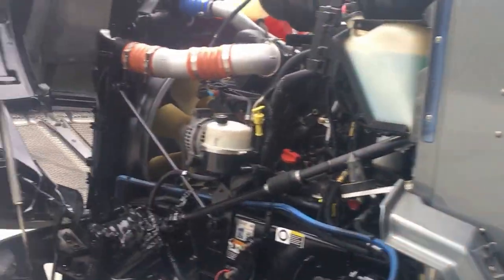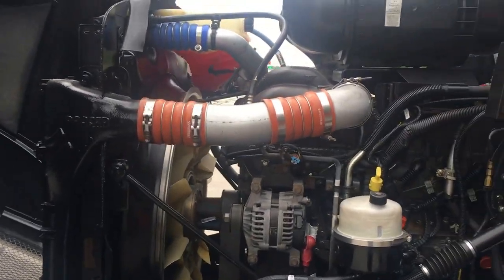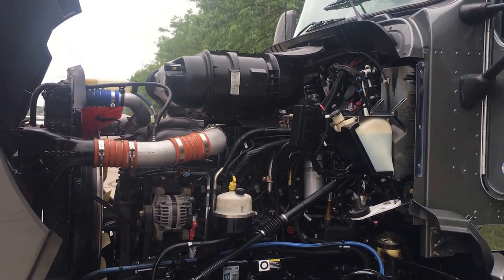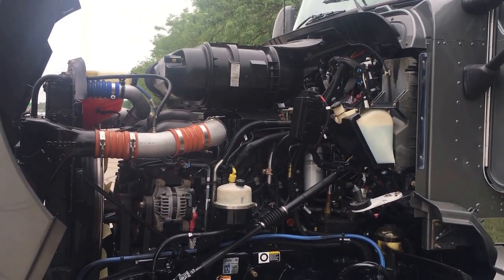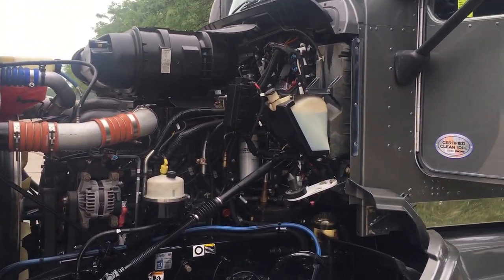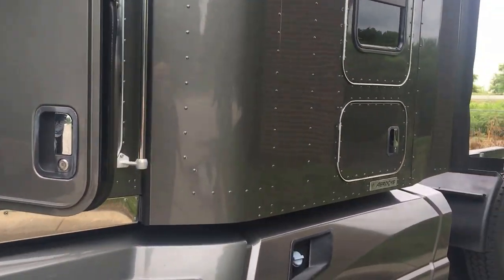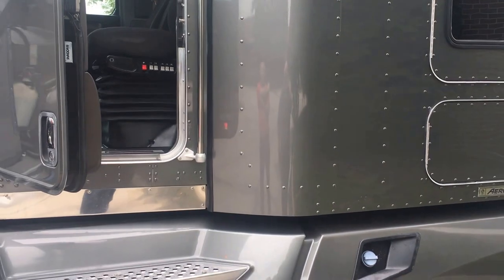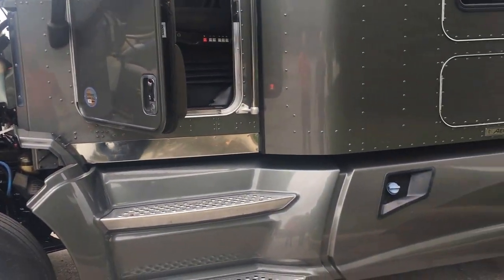Perfect truck if you're looking to get out of being a company driver, get into your first truck, own it. That way you can have that lower payment that you're looking for to maximize your profit. We've got $5,000 down programs for people with challenged credit. We've got zero down for guys with perfect credit. So this truck will qualify for any program.